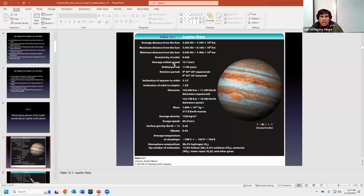An orbital period of about 12 years, which means it takes 12 years to orbit the Sun, but a rotational period of about 10 hours, 9 hours and 50 minutes. So it rotates very rapidly. And that's going to be important when we talk about the magnetic field produced by this planet. We know it's very large by the very large auroras that we can observe from Earth happening on the north and south poles of this planet.